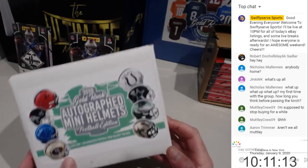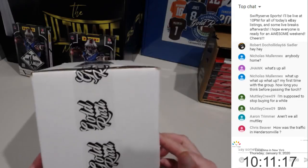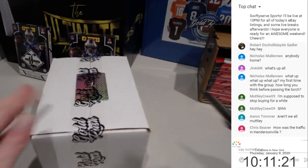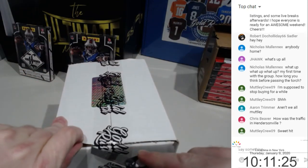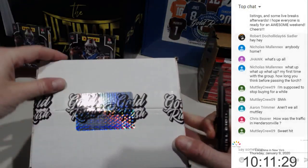All right, let's do a Football Edition Series 4 helmet. Let's see how we can do on it. Again, I never show the seals, but they're always sealed. Let's see how we can do. They use those exuberant stickers on top.